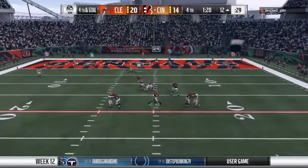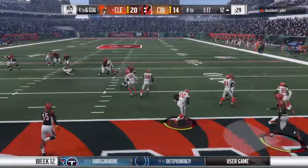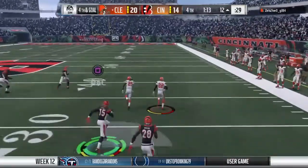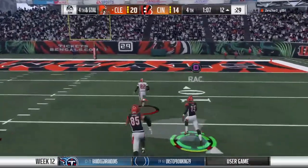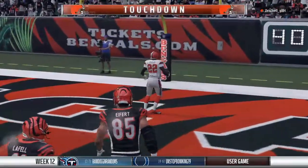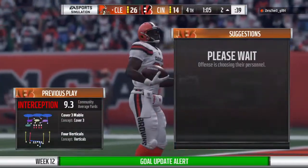Back to throw. And, a crusher there as it's intercepted. It's Jabril Peppers, the rookie from Michigan. He's got the lane, and there he goes. The 20. And he'll score. Touchdown, Browns. A fourth quarter score, meanwhile, from Kansas City.